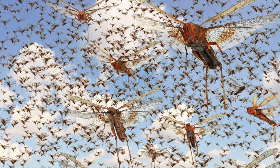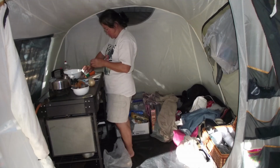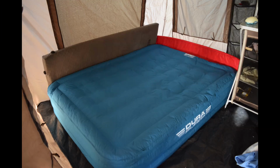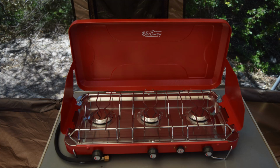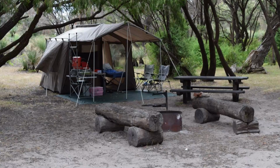New tents generally come with micro mesh these days. Make sure you do get a tent with micro mesh, because it keeps out all but the smallest insects. Generally, you don't have as much space to carry gear when you're tenting. You'll need bedding, a mattress, a cooker, cooking utensils, pots and pans, and some way to keep your food cold. But generally speaking, tenting is a simpler way to travel.